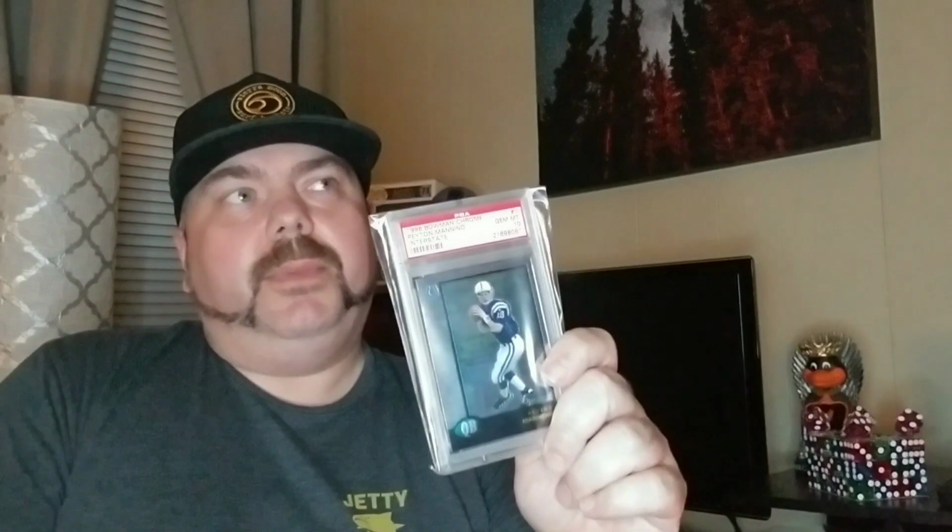For instance, if you check the pop report on a 98 Bowman Chrome Peyton Manning, you're going to see that it has a 22% gem rate. So that's a very tough card to grade. Buying these raw and sending them in and hoping to get a 10, you're looking at 2 out of every 10 sent in getting a PSA 10. So again, that's another thing to think about, is your odds of getting a 10 when you're sending in a card.